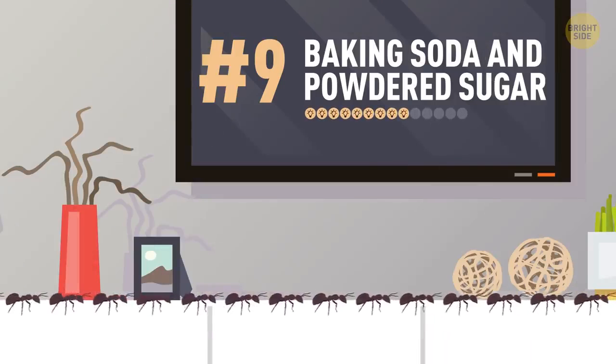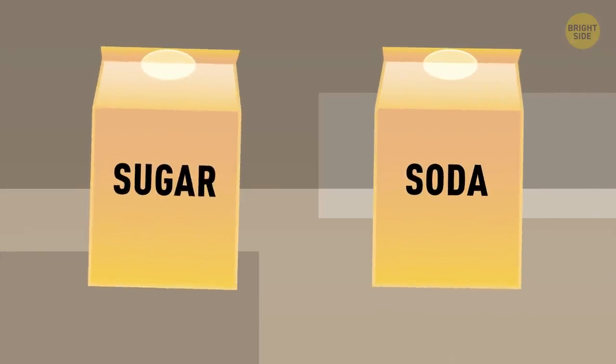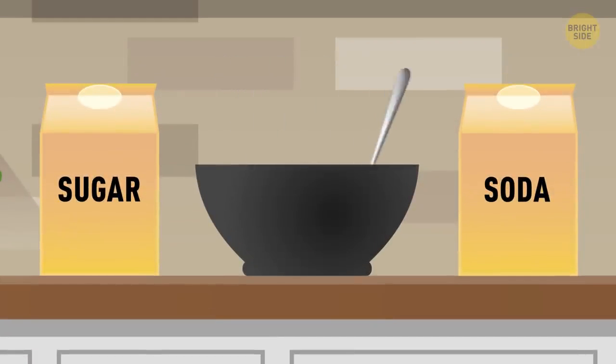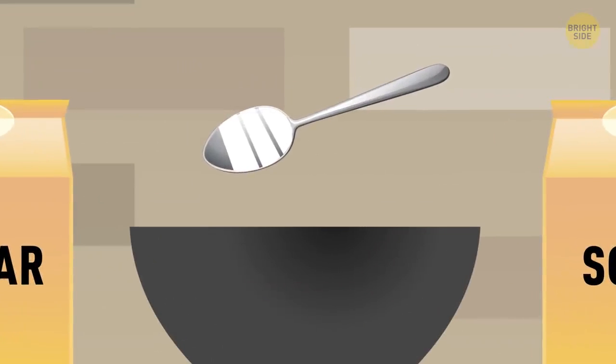Number 9. Baking soda and powdered sugar. Ants love sugar but can't stand baking soda. The smell of sugar will attract them, and baking soda will say hi to their digestive system, and the results are pretty dramatic for them. Mix the ingredients in a 1-to-1 ratio. 3/4 of a tablespoon of each should be enough for it to work.